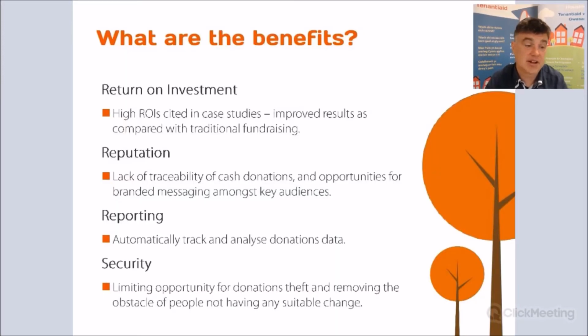So what are the benefits? As we said already, return on investment. High return on investment, much higher than cash donations. Reputation, you know, you don't know where the cash donations have come from, your audience, you could profile, opportunity for branded messages as well. And that reporting afterwards, even collecting Gift Aid and stuff, and security, you know, theft, having physical people shaking tins and stuff like that. It just removes more obstacles, allows people to do it securely. You know, not having to worry about cash handling or the resourcing volunteers.